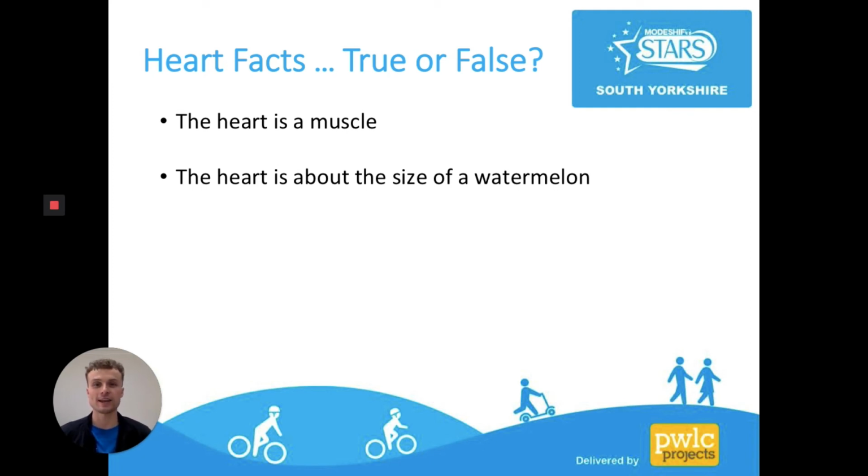So the answer to this one is, it's false. So the heart is not the size of a watermelon, because that would be about that big and it would struggle to fit in your bodies. So the heart is about the size of a fist. Can everyone do that for me? So hold your fist in the air and imagine that your fist is just inside your chest there. And that's a little bit like our heart is. Let's go on to the next one.